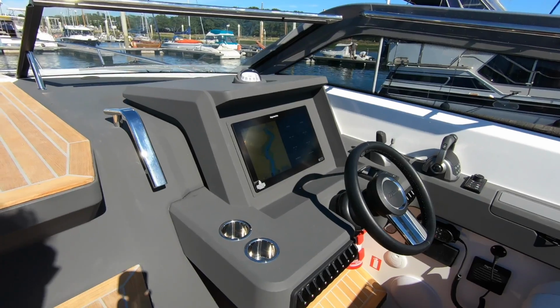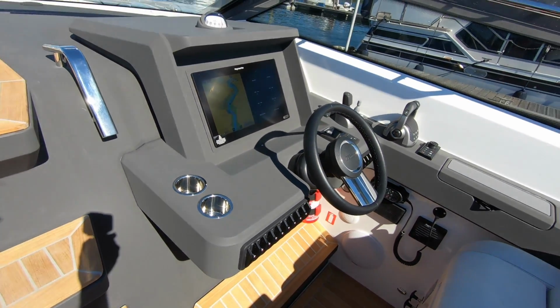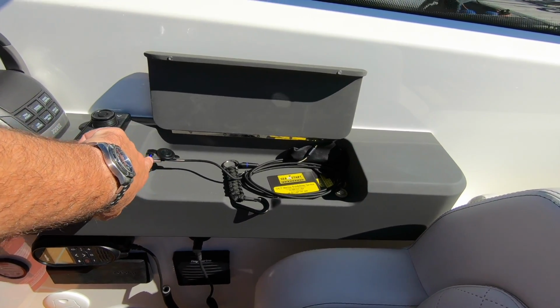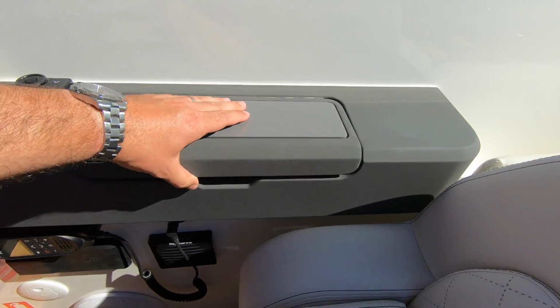It could do with a bit more storage. Yes, you've got these two little cup holders here in this shelf, but really you could do with some more covered storage. There's a little bit here, but it's very shallow. We have got a charging point here, you know, a bit of shallow storage for odds and ends, but you could do with something a little bit bigger.